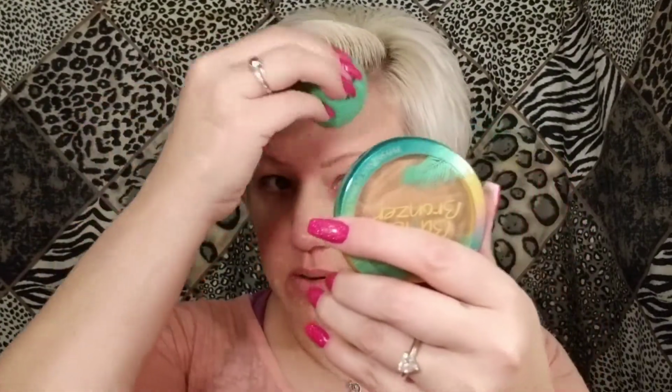And I think you could even build it up. If you need even more full coverage, I'm pretty sure you can build it. It doesn't say buildable, but I might have done a second layer at one point in that one video. I can't remember what I did. So maybe if I hadn't worn it yesterday, this could have been a true first impression, because I didn't remember that video. Makes me so mad, but what do you do?